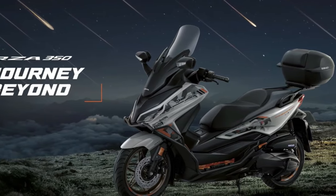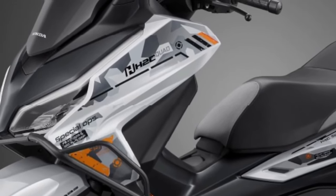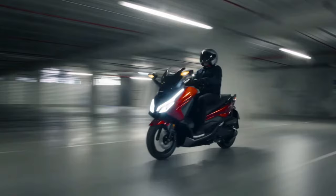The 2025 model introduces a new Eco mode, which optimizes engine performance to maximize fuel efficiency.